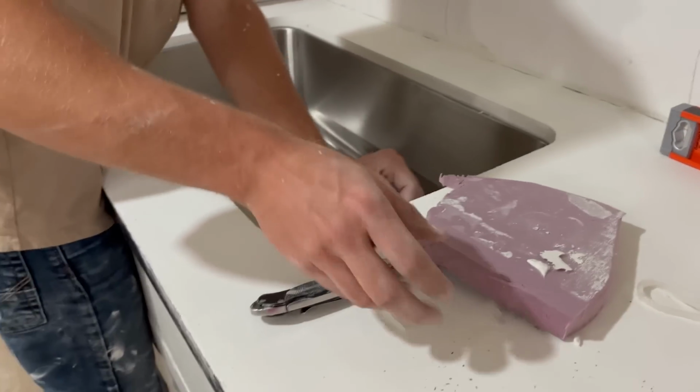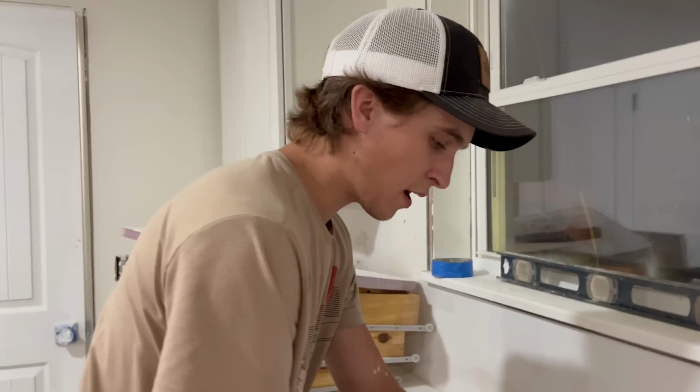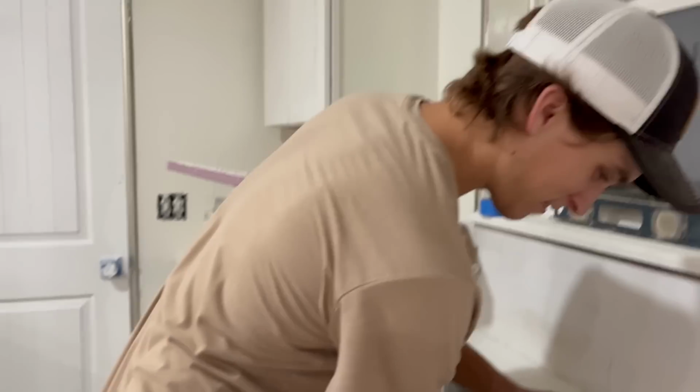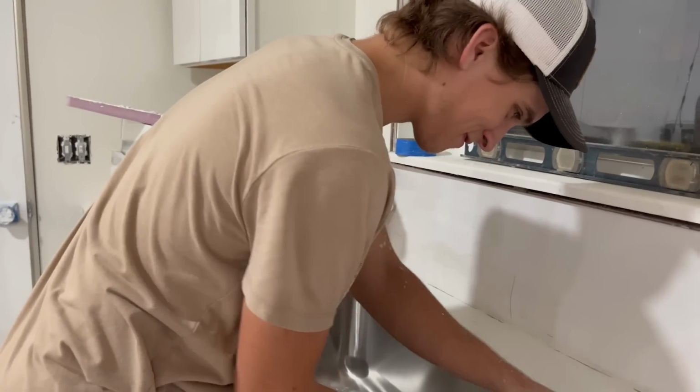Oh my gosh, you guys, I am so stoked with how this turned out. I love it. I love it. That is 1,000 times better. With all of the losses we've had, this is a significant win. Significant win. And isn't it good that the sink doesn't have rust on it?